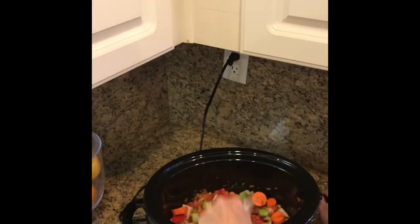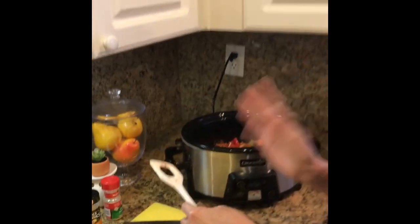Alrighty. That's all in there. I'm going to pause for a moment. I'm going to get the stuff down so that I can get my meatballs together, and I'll be right back.